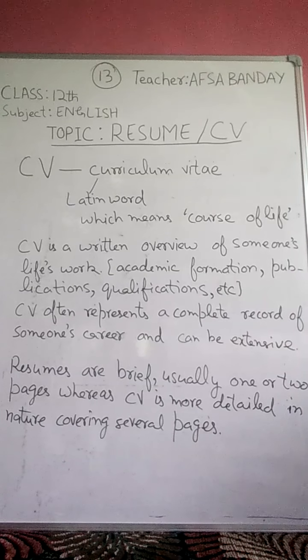So we can say that a resume, if used for seeking new employment, is brief as compared to a CV, and it's up to companies, up to employers, whether they ask for a CV or for resumes while seeking new jobs. But when they ask for a CV, then you have to give a detailed account of your life's work, while resumes are usually brief, where you have to include your personal details, your skills and accomplishments in just 1 or 2 pages.